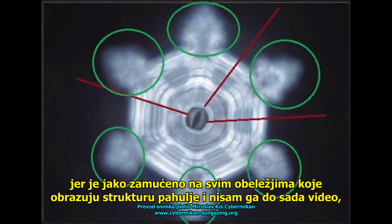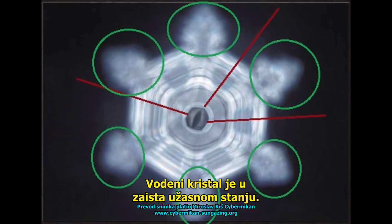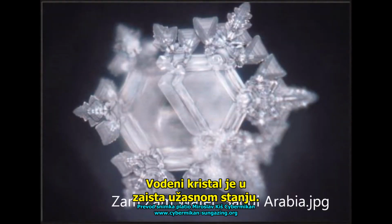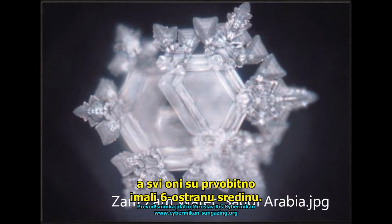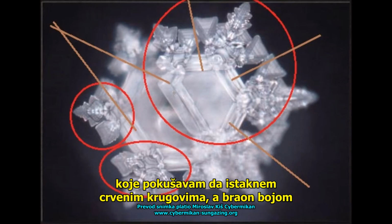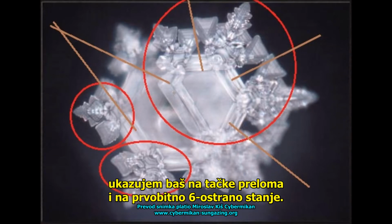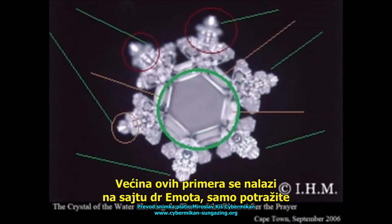And I hadn't seen this one before, but keep an eye on this one. This one is being destroyed just like my Hope water crystal, which has gone to nothing but a horrible situation. This one here is busted in half. These, again, were all six-sided middles, centers. And here you're seeing the break off, the clarity I'm trying to offer in the red circles. And the brown, of course, showing the break off and how it was a six-sided shape at one time.